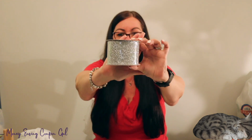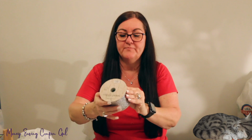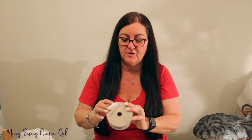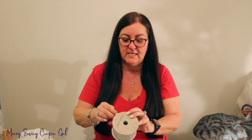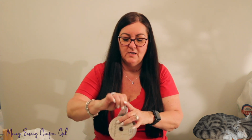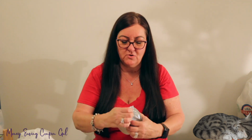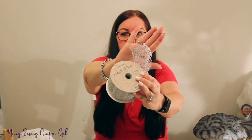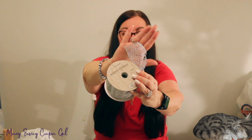Then I picked up 3 of these wired ribbons, and they are normally $9.99. I only paid $1 for each one. It has like the glittery silver in there. See if I can find an edge here to kind of show you. It's kind of like the open weave. Almost reminds me of the black ribbon you can get at Halloween and stuff. It looks like kind of like a web. Hopefully you can see that.